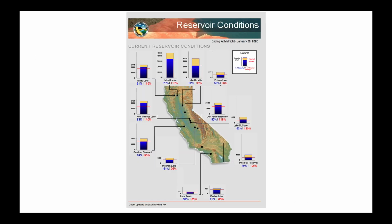Now, despite the dryness in the forecast, right now reservoir conditions across the state of California are very near their historical averages. What we get concerned about is when we start to see those dividing lines, I'll draw an arrow to one right here. When we start to see those dividing lines showing up above where the blue column is in each one of these reservoir graphs, then that tells us we are below average on our relative reservoir fullness for this time of year.